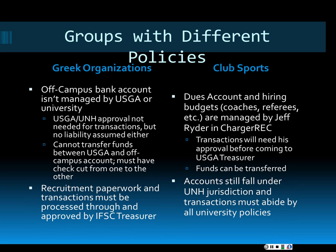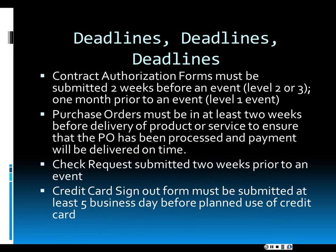For club sports, dues accounts and hiring budgets are managed by Jeff Ryder in charge of rec. All transactions need his approval before coming to me. Funds can be transferred between these accounts, and these accounts still fall under UNH jurisdiction and have to abide by all university policies. So the most important thing of this entire presentation is deadlines.